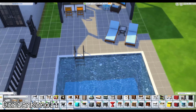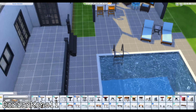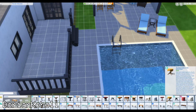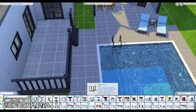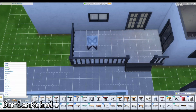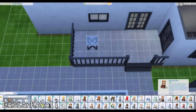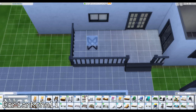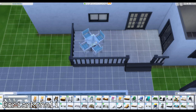I think that's okay. And then maybe like a little dining table, like right over here or something. Although I could also have my dining table up here, so maybe we'll do that instead. So do I want a picnic table or do I just want like a regular table and chairs? I think I just want a table and chairs. And then maybe turn that so it's on an angle. That works. And then we can put a grill.